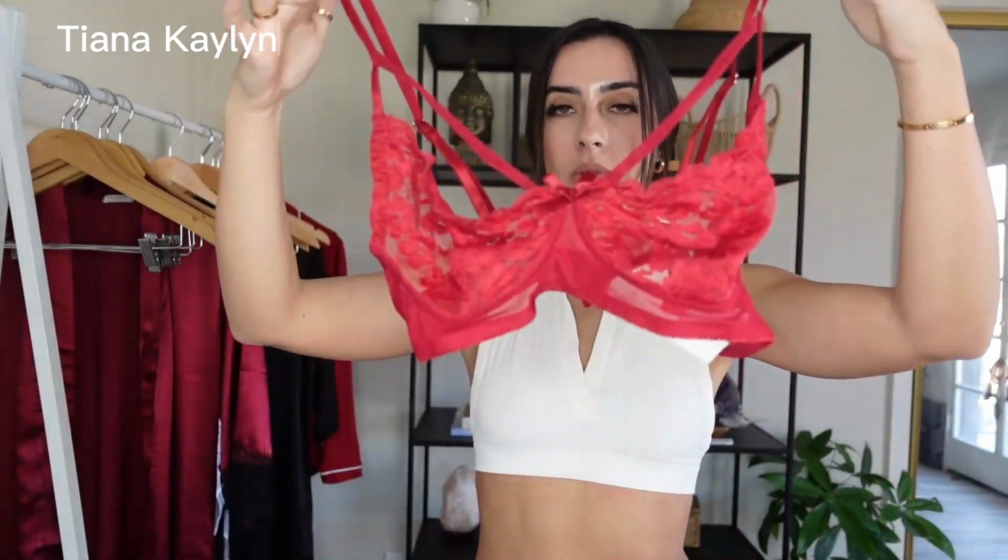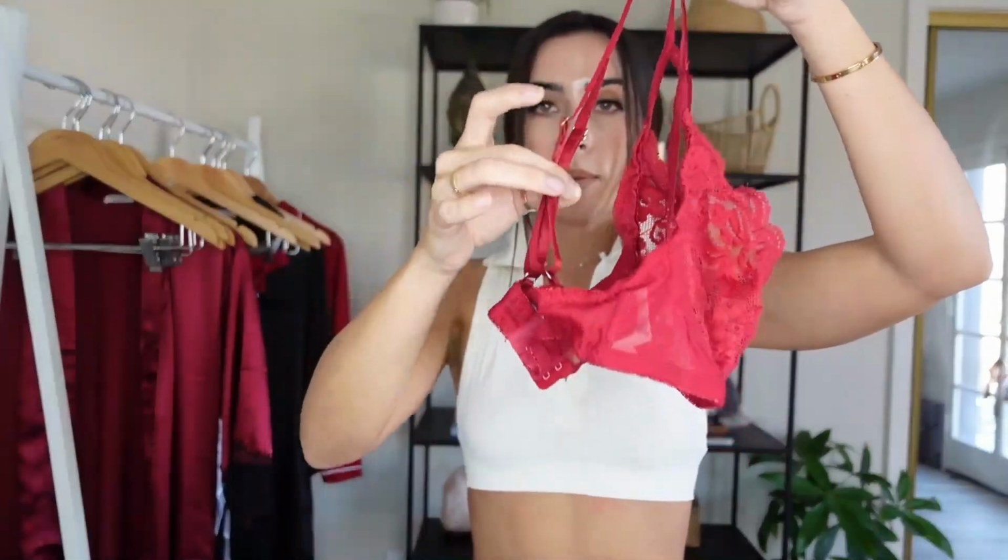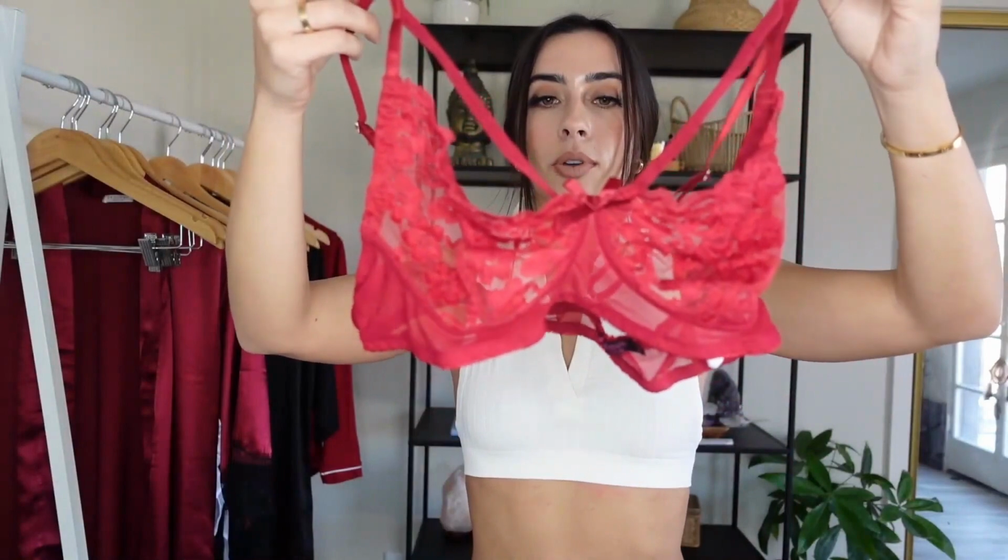Next set we have up is a little spicy. Okay, again though, with this red color, it's not a bright red, it's a deep red, and it's so pretty. I love it. So we'll just start off here first. The straps at the top are adjustable, and then the bust is adjustable as well. It's just like a normal bra clip. But you guys, look at how pretty she is.